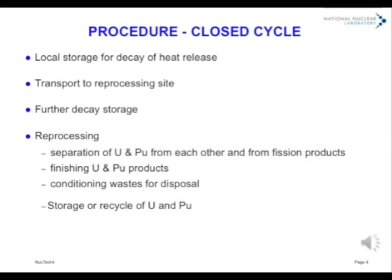Reprocessing is conducted at only a few sites distant from most reactor stations. On discharge, the fission product content of the fuel emits far too much heat to be tolerable in transit, and a period of local storage is needed to let it decay to an acceptable level. Even then, the transport containers, flasks, need provision for dissipating the remaining heat release, and further decay storage is usual at the reprocessing site.